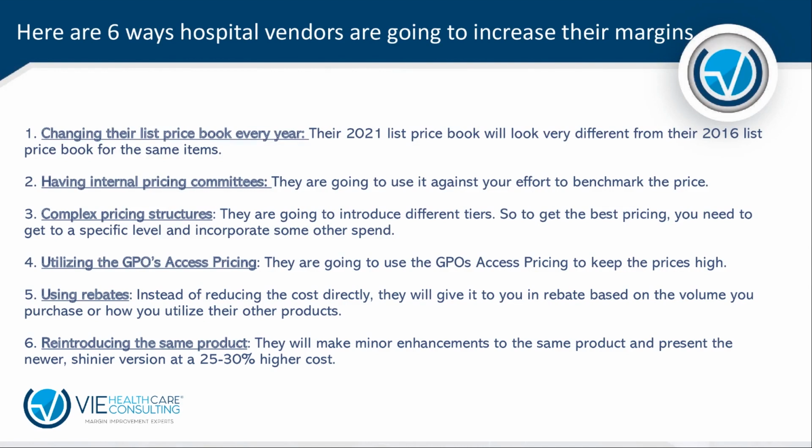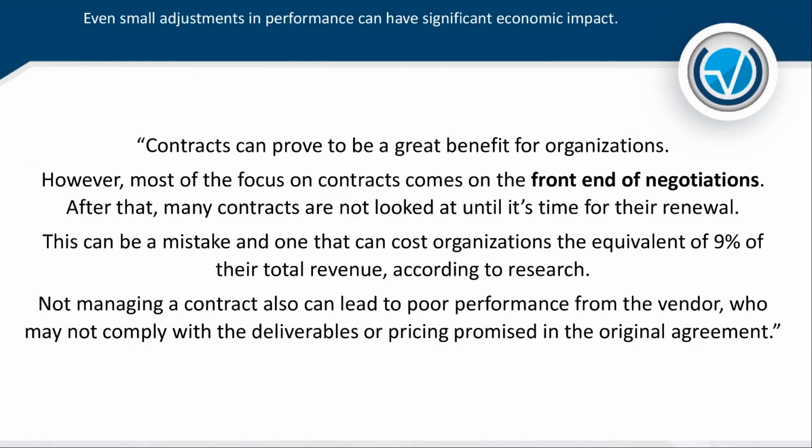And then, of course, number 6 is introducing the same product but making a minor enhancement and re-presenting it at a 25 to 30% higher cost. These different changes don't require that amount of increase. Also, the hospital doesn't get paid more money; the reimbursement doesn't change, and that has to be the narrative back, that your payment structure doesn't change. And of course, having a value analysis and physician engagement is so key to these conversations.